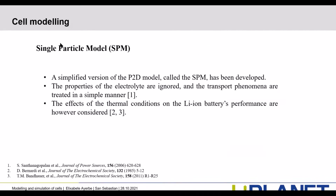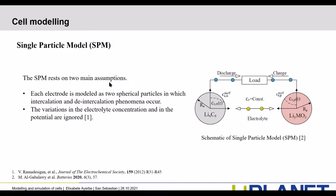So as I said, single particle model is like a simplification of the P2D model, but then you only take into account the diffusion of the solid phase, and you ignore the electrolyte phase. So it's extremely used for certain applications such as the BMS or temperature, including thermal behavior, it's good to identify certain thermal properties of the cell. So yeah, these are the two main assumptions of this single particle: each of the electrodes is modeled as a spherical active material, and we ignore the electrolyte phase as it's shown in here. You might have seen these references in case you want to have more information.